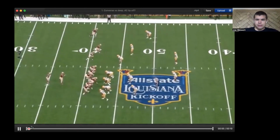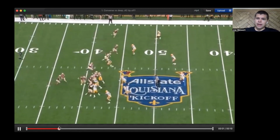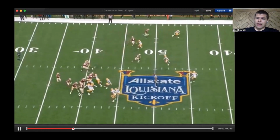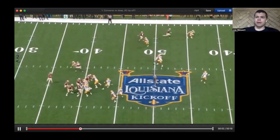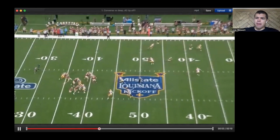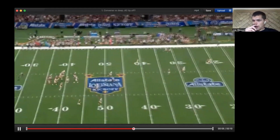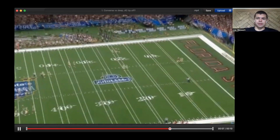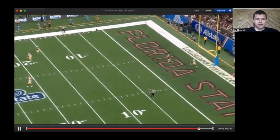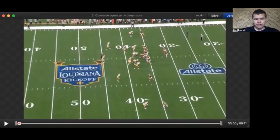It's a good job staying balanced right here. Gets into his shuffle, eyes into the backfield, eyes on the number 2, wherever exactly they are, doesn't matter. Either way, he's getting some information. Again, staying over top of the route, matching the route when he stems it inside on the post, getting hands on, and completely shutting it down deep. So that's a good play, Florida State. So number 2, Converse squeeze versus deep route.